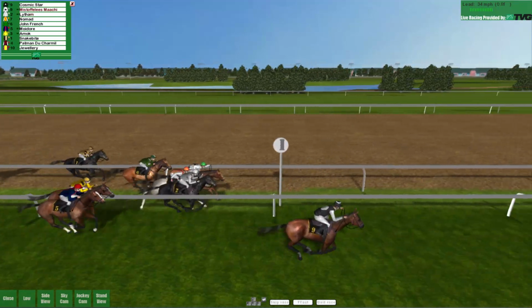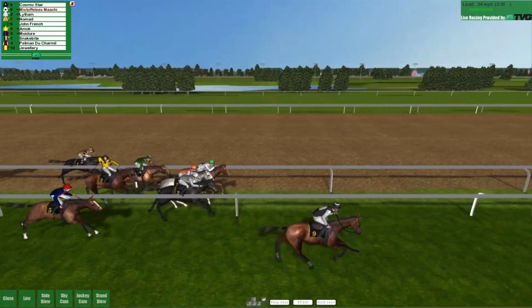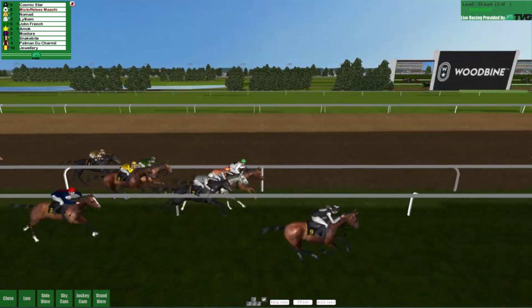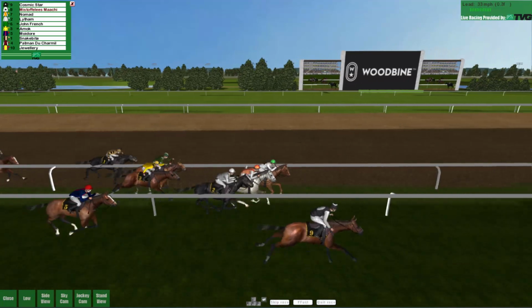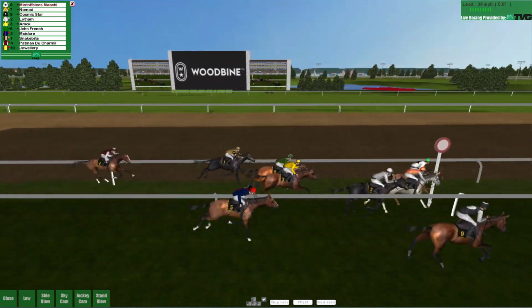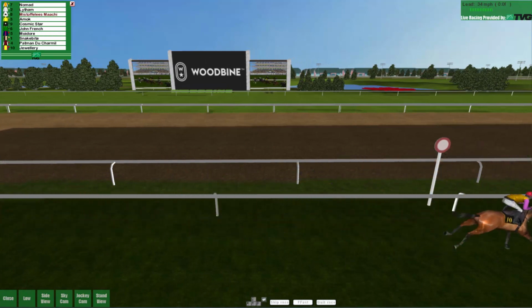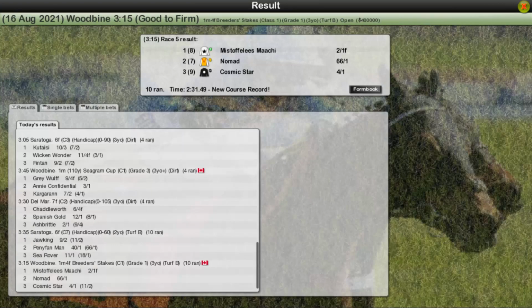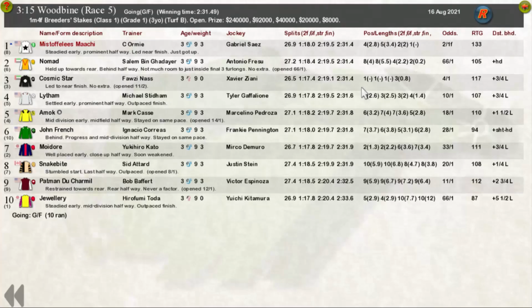Starting to edge up into 2nd at the final furlong marker. Still got a couple of lengths to make up on Cosmic Star. Final half a furlong. Here comes the surge. Nomad coming up on our outside. But Mistopheles Machi will come through on the inside at Woodbine. Drives hard for the line. And just picks up a win.